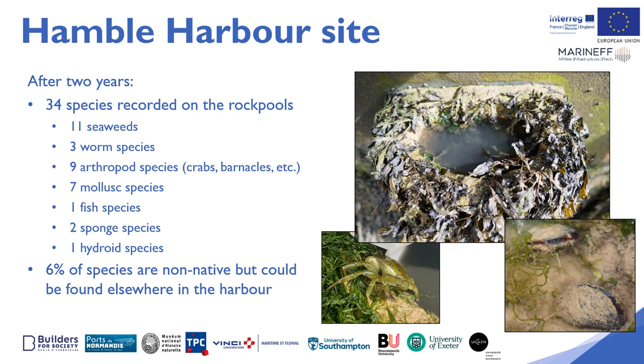As with the Experiment 1 sites, monitoring was ongoing for 2 years, and after 2 years we recorded 34 species on and in the artificial rock pools at the Hamble Harbour site in the UK. This included 11 seaweeds, 3 worm species, 9 arthropod species, 7 mollusks, 1 fish, 2 sponges and 1 hydroid. Though the surrounding seawall was not formally monitored, it was evident this number of species was not present on the seawall. 6% of the species found on the rock pools were non-native, which equated to 2 species, but both have been recorded elsewhere in the harbour.